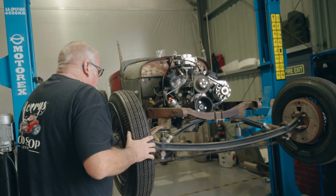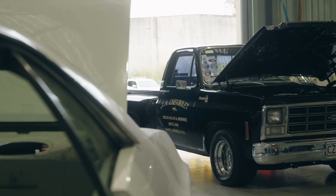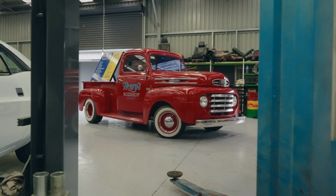My idea is to make them enjoyable so you use them, so the money you spend on them is used. It's not just a shiny ornament, it's an actual car you can drive. You get in and drive it, yeah.